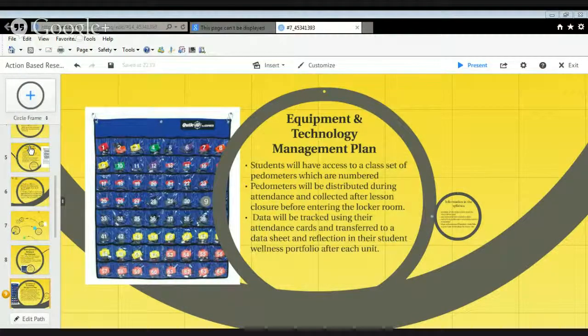With the class set, they'll all be numbered just as you see there in the hanging folder. The pedometers will be distributed to them right after they come out of the locker room, and they'll place it on their hip. They will be assigned a number, and they will learn to reset it and begin their steps right away. At the end of class, they will look at the number and record it on their attendance card or a Google Doc. I'll probably try both and see what works best. Then the pedometer will go back in the numbered spot.